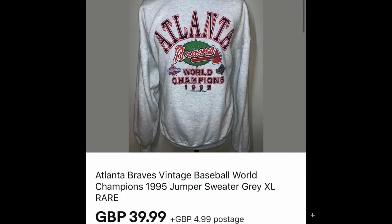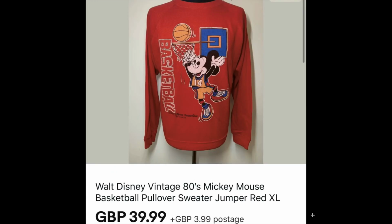Number 15 is this Atlanta World Champions Atlanta Braves 95 jumper. This was purchased in the States when actually we were in Atlanta, believe it or not. It was about $3 or $4, so it was about £3. Sold for £39.99. Number 14 is this Mickey Mouse basketball jumper.